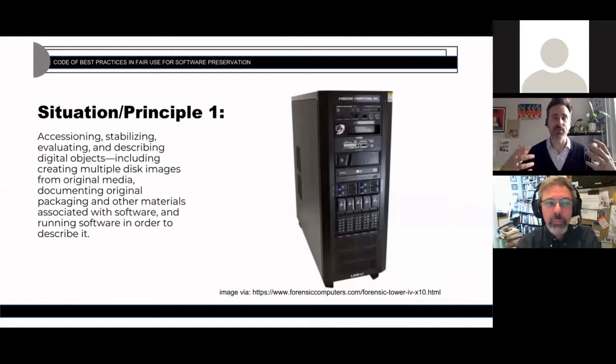And so that's why I chose our little forensic computer pal over there as the image. I know my colleague Lauren Work has one of those things and it costs more than my first car. So fair use better lets you use that thing because it's way too expensive to just sit there on your desk.